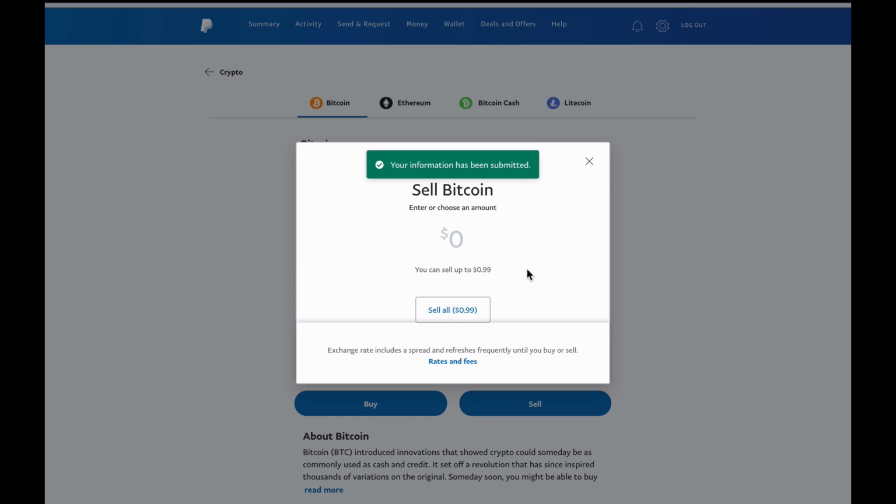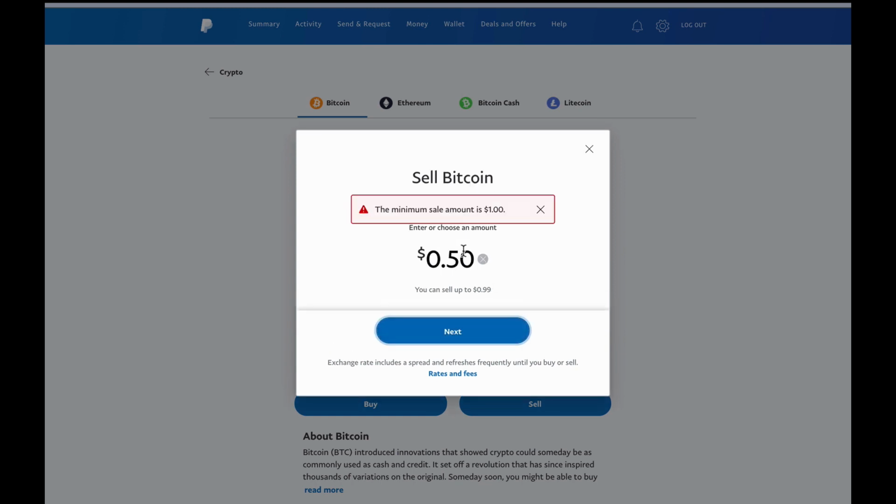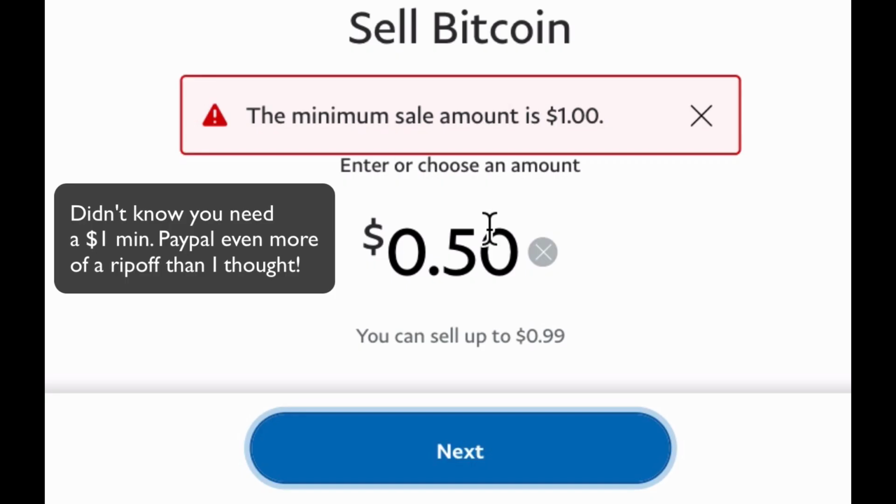After you submitted your tax information, then you can just sell the Bitcoin that you have right here, and you could just do sell all or sell an amount that you want to sell, like 50 cents or something, and then click next. And you can see an error because the minimum amount of sale that you need is $1. Found out something new today.